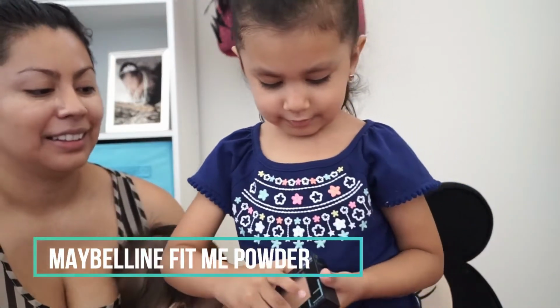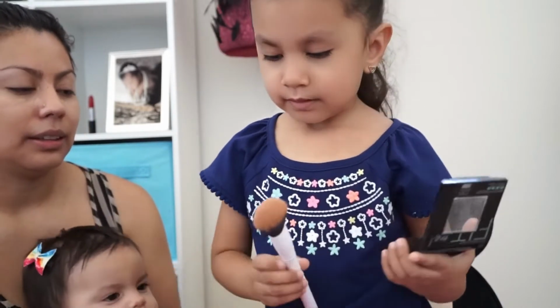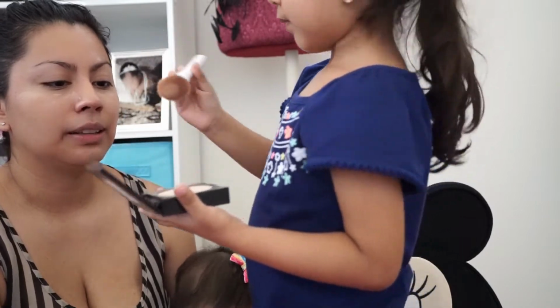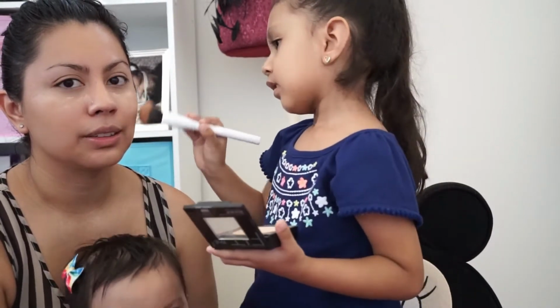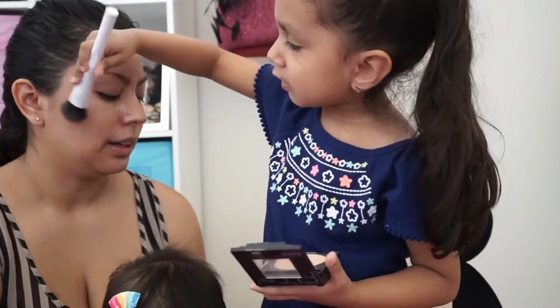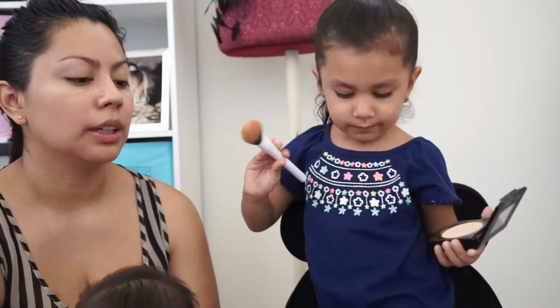Alright, powder. It's also by Maybelline, the Fit Me. I figured I'd go with the pressed powder because the loose powder usually makes a mess. Although I do use loose powder, for this occasion I think it's best to be on the safe side. A bit more on the cheeks. And again, setting powders help the makeup and the foundation just stay there and last longer.